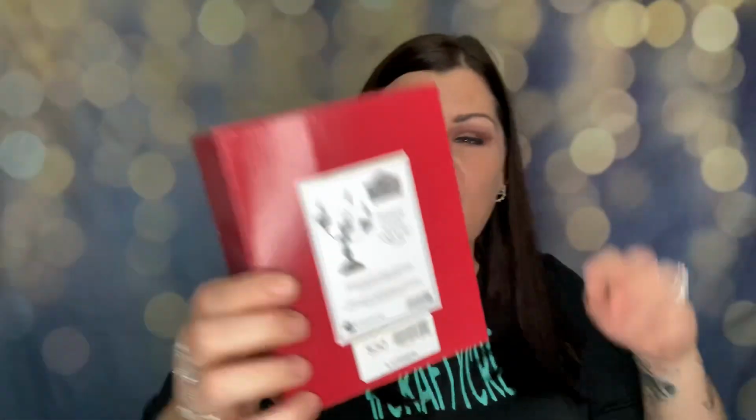So this is the candlestick from Beauty and the Beast. Let me get it open to show you guys. And now I can set it next to the others that I've received from this box. This is a Jim Shore product. And this one, normally it has a price on it. This one does not have a, oh yeah, it is, bummer, it's $30. Looking everywhere but the side that actually has it.